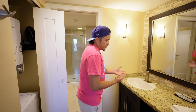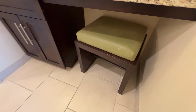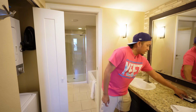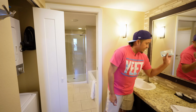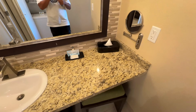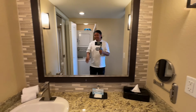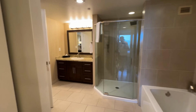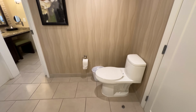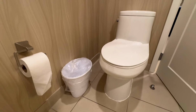Over this way is more like your vanity area. They have a square stool, 1 sink, some soap and lotion and makeup remover. I'm guessing that's makeup remover. Yep. And a tissue paper box, as well as a couple of outlets on that one side and a magnified mirror. So the shower area is pretty spacious. You have a lot of space over here. There is a medium-high toilet, as well as your trash can and toilet paper dispenser.